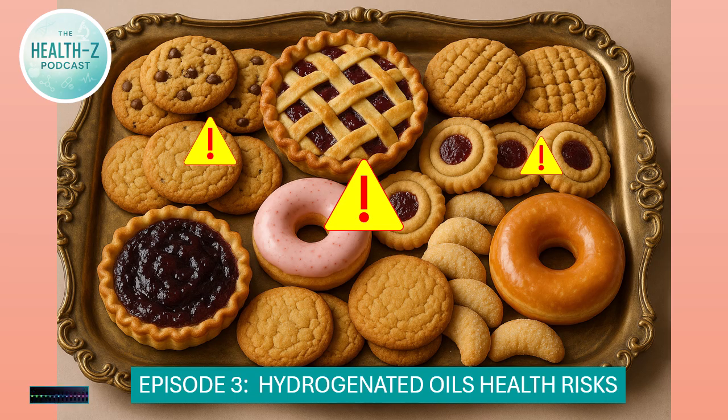Texture. This was a really big one. PHOs, especially, gave foods this really desirable mouthfeel. Like what? Think about the creaminess in old-style margarine or some peanut butters, or that crispiness in crackers, cookies, fried foods. PHOs helped achieve that texture. Right, that specific feel we kind of expect from certain foods. I get it. And the third reason?